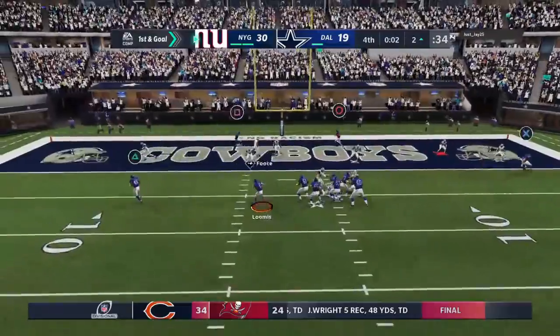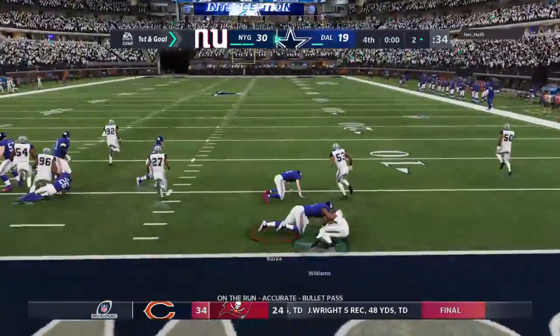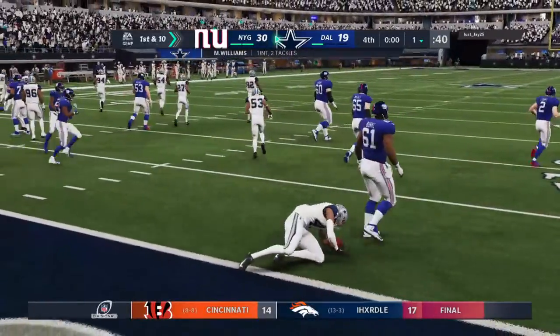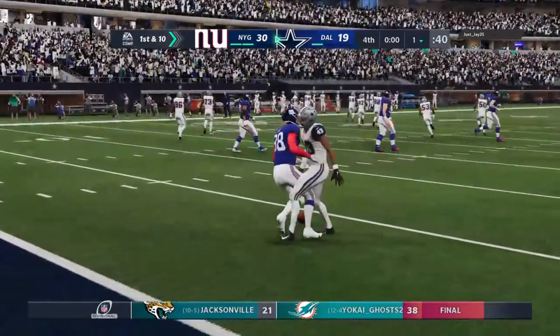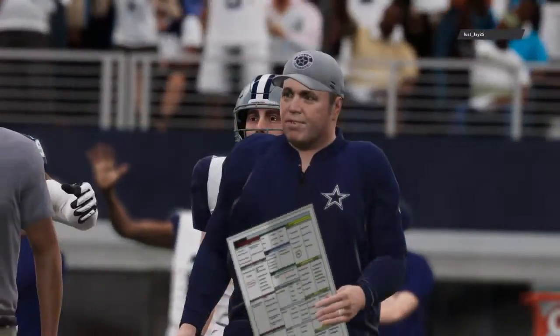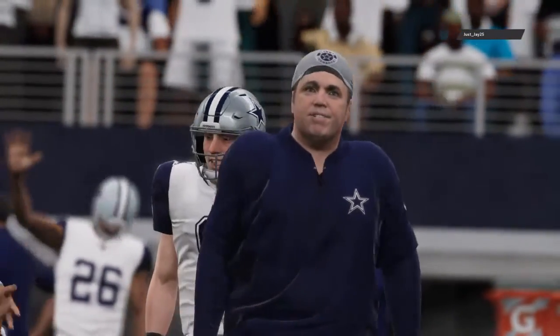Out of the gun, they'll look to throw. Forced out. And it'll be intercepted. Picked up by Marcus Williams. And that will write a finish to this ball game. Come on, let's go. Today's final score. And the Giants season will continue at least another week as we say so long, everybody.